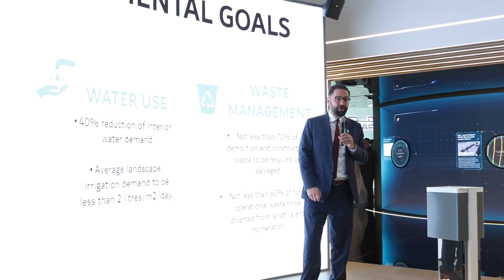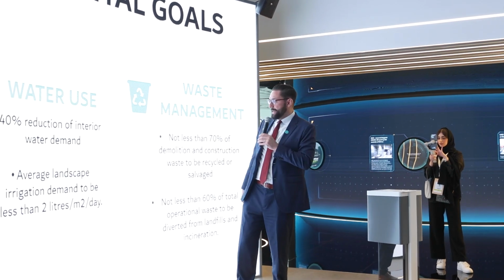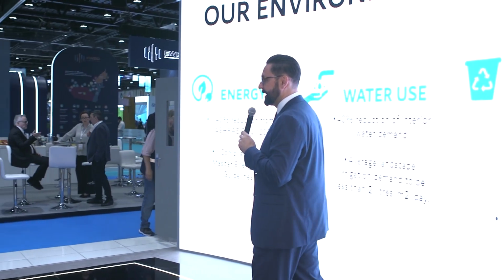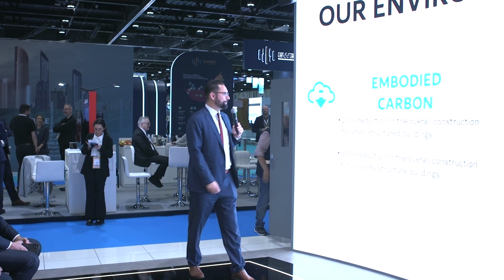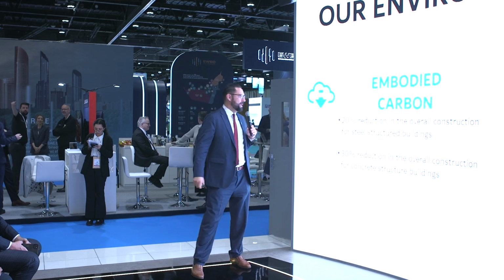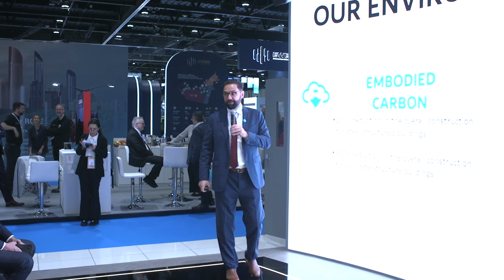For water, it's also 40%. And waste management, we do divert from the landfill. We actually reuse a lot of that, for example, for road bases within the city. Embedded carbon is about 20% reduction for overall construction.